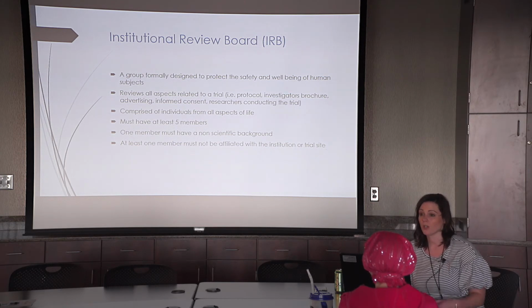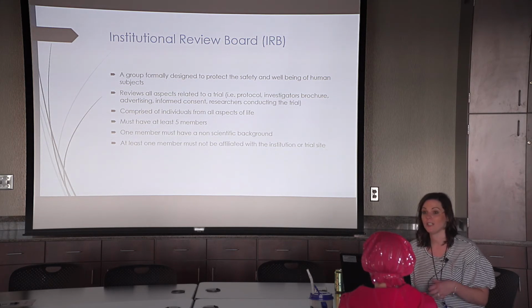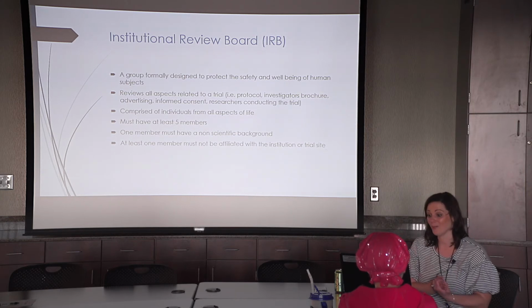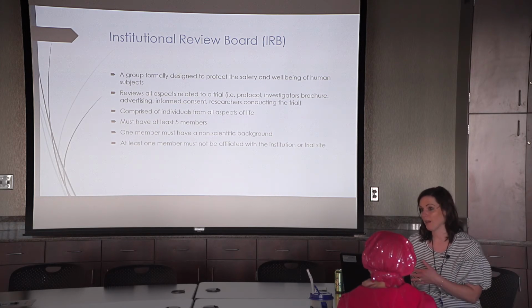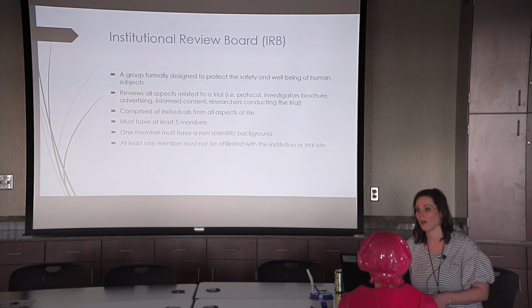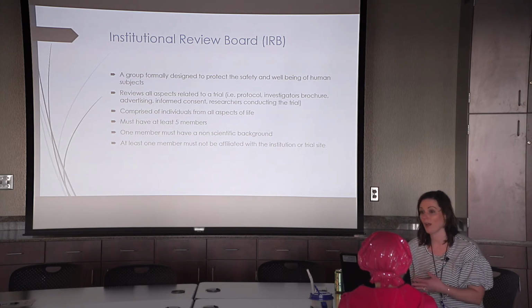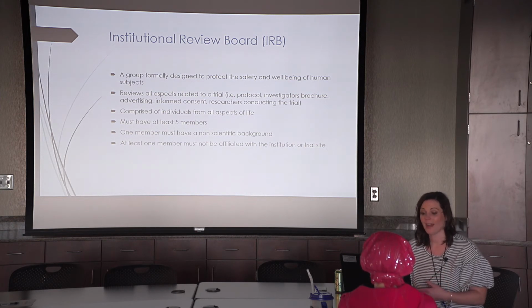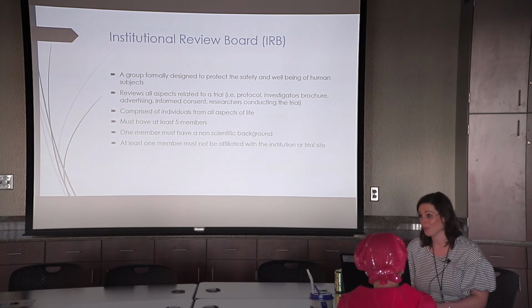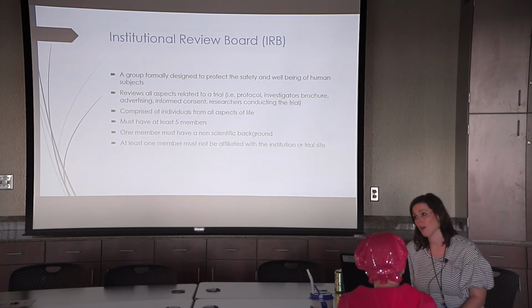So the review board is going to review all aspects of the clinical trial. They're going to look at the protocol. They're going to look at data that was even done preclinical that's in the investigator brochure. They're going to look at advertising, how we advertise these clinical trials, if we use social media or send a flyer. They're going to look at that. The informed consent document, how we give the patient information on the clinical trial. The review board has to review and approve all documents related to the clinical trial. The review board also has to approve the individuals that are conducting the trial at the research site.